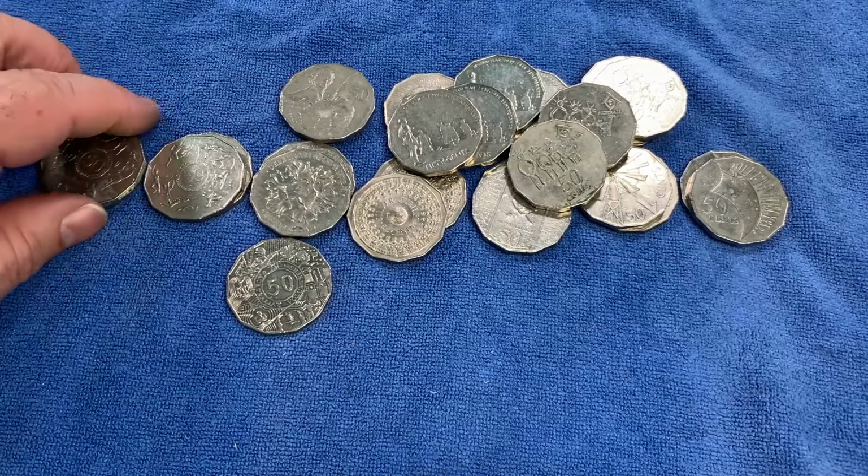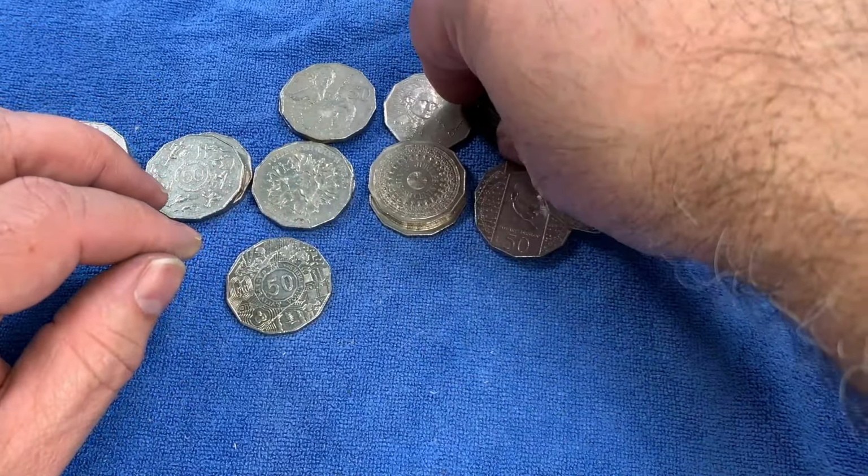Very, very nice, in a pretty decent sort of hunt, filling slots up in the book.